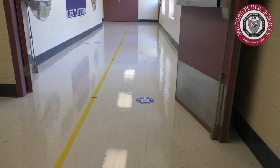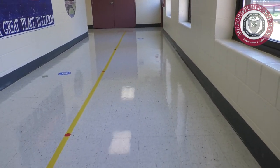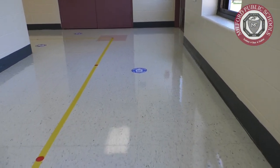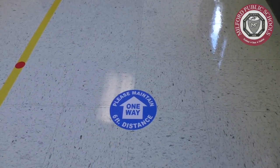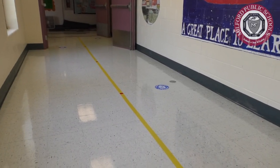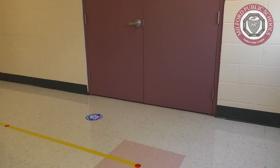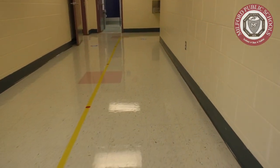This year, you'll see we have installed special arrows on the floor to help keep the traffic in our hallways moving smoothly each day. Some hallways are divided down the middle for two-way traffic. Some hallways will only be one-way. All you'll need to do is take a look at the floor to make sure you're going the right way. And you'll see lots of dots on the floors too. The dots are a reminder for you to stay apart from others when you're walking from one place to another in our schools. If you stand on a dot and your friends do too, you'll be doing your part to stay safe and healthy.